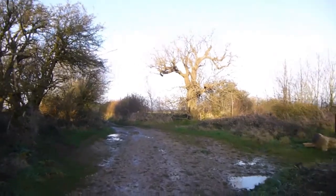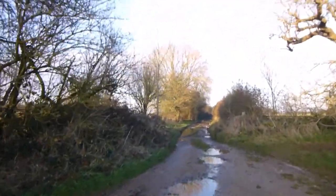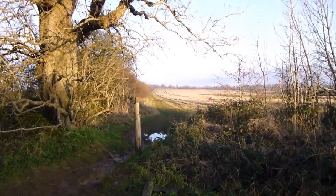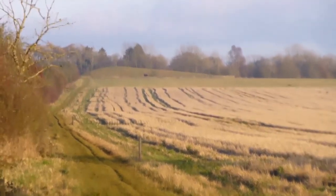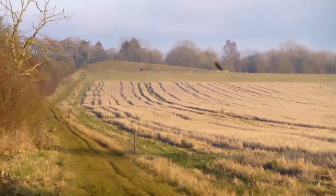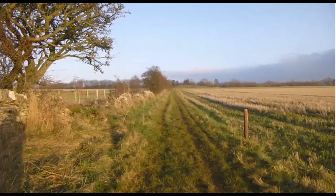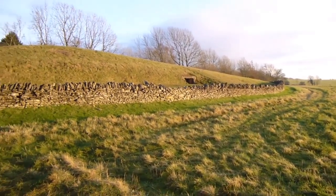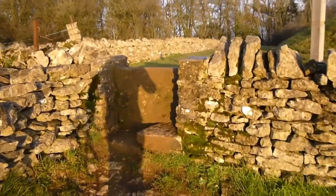There's a fine old oak tree there. This is a lane that goes down that way. I think we go this way though. The post has been knocked over. There you go. Another view of Belas Knap. As I say, this is what you'll see if you're coming from Cheltenham heading north. As you can see, there's a Cotswold stone wall that rings the Knap. Just need to go over this thing.